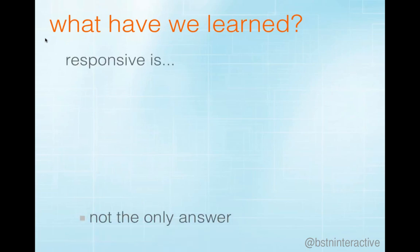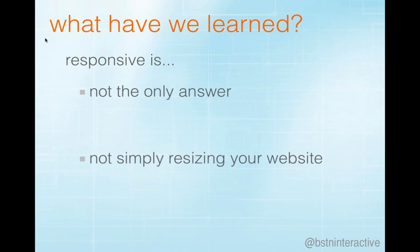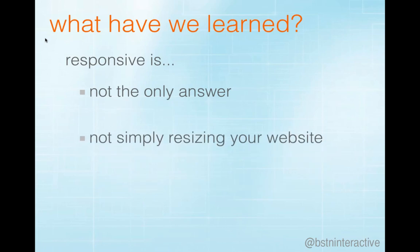Okay, so what have we ultimately learned here? Well, we've learned a few things. We've learned that responsive is not the only answer. It's not for every project. I love it. I think it's a great alternative, but we really need to analyze carefully and decide if it's right for your project. It's not simply resizing your website. It's about more than that. At the end of the day, like any digital strategy, it's about your user's experience across different devices, and it's about adapting your site to serve those different devices and to serve your users.